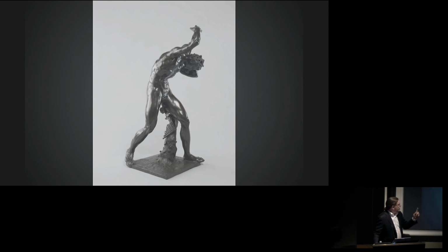The first is that photogrammetry for glossy objects does not work, because when you're doing photogrammetry, you have to track how features are moving. But when you have a glossy object and you move the camera, you're mostly seeing a reflection of the light source.